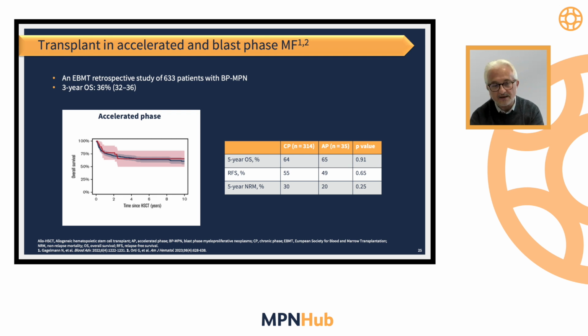Of course, the numbers are quite different, but if the patient is transplanted in blast phase, then additional variables should be clearly taken into account, such as the Karnofsky score, and particularly the status at the transplant. If a patient is reinduced to chronic phase, then the outcome is definitely better as compared to patients who are not transplanted in accelerated or chronic or reduced chronic phase.